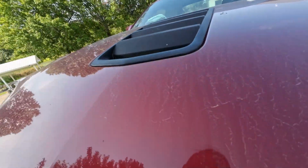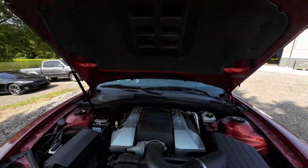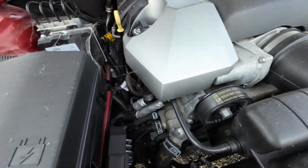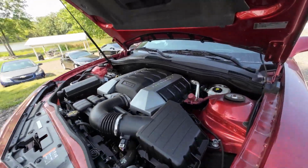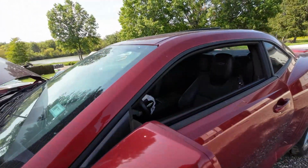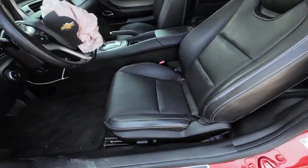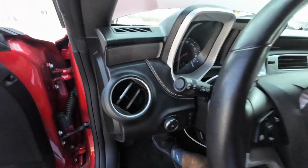It's an L99, which is the LS3 with DOD, all the original belts, all that jazz is still on it. A little cobweb action. We'll start it up and let you hear it, but it's pretty darn nice. Interior is black leather. Really, really nice inside. Power seats, all works. I'll show you what we got.